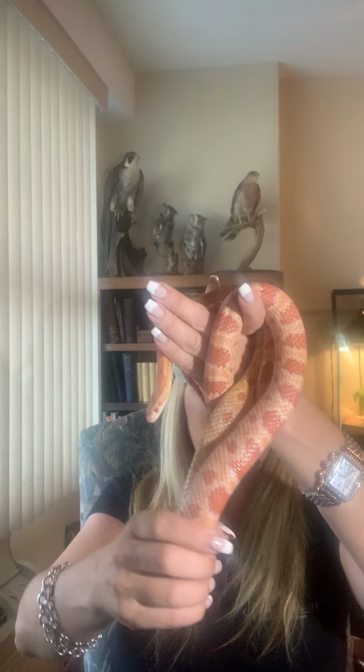So the life cycle of a corn snake. So they are nocturnal. Does anybody know what nocturnal means? That's right. It means that they are active at night. And if they were active during the day, it would be a diurnal animal. So they are nocturnal animals, and they are most active during May to September. So especially during the hot summer months, you can see them.